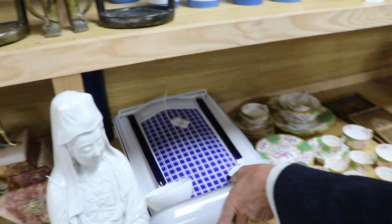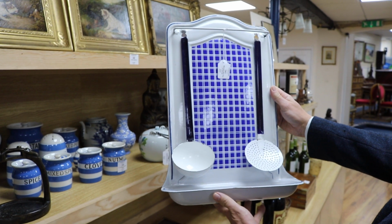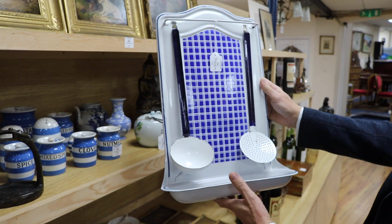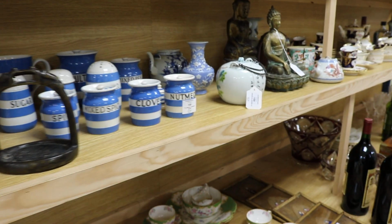Or, how about that for your new kitchen? Look at that. Lot 141, it's Belgian. Drip tray and ladle. So we are at 141, £40 estimate. Moving on.